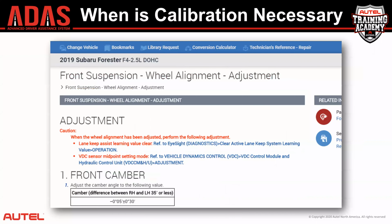But if we go to the alignment procedure, so we just performed an alignment on the same Subaru, it says when an alignment has been adjusted, we need to clear the lane keep assist learning value from the EyeSight module.